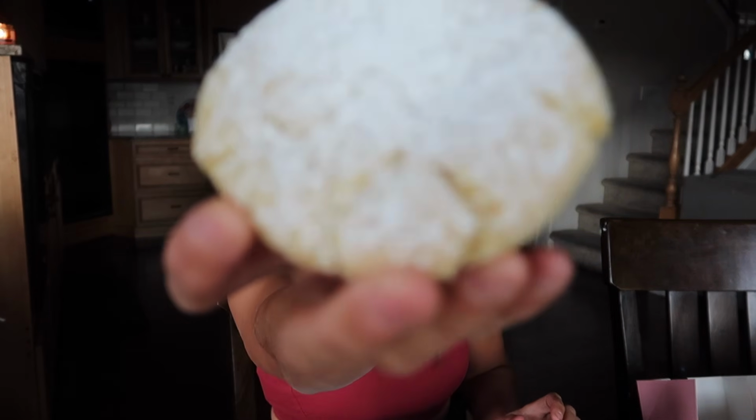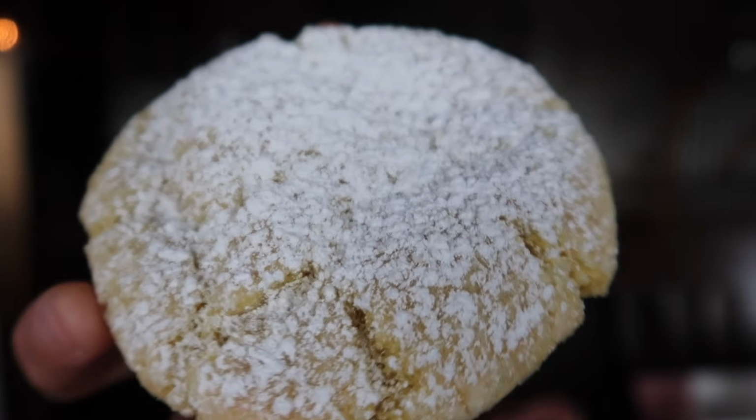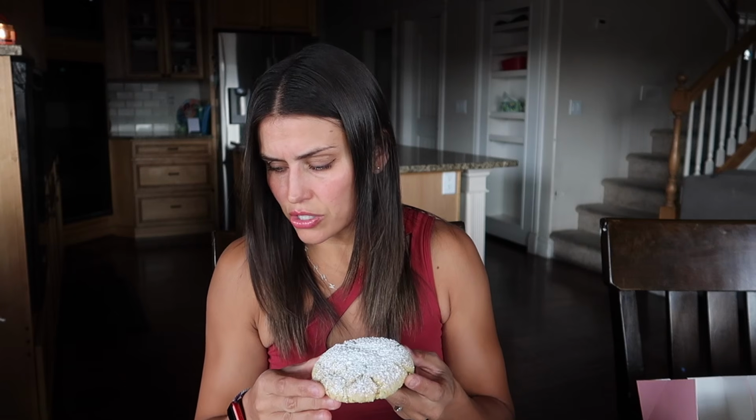The lemon crinkle, a warm cakey lemon cookie rolled in crunchy sugar crystals and sprinkled with fluffy powdered sugar. You know what? I love that stuff that's rolled in sugar, but I just don't see it on mine. But maybe it's on top or something, I don't know.